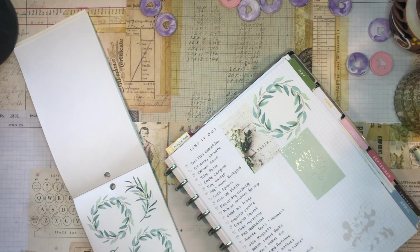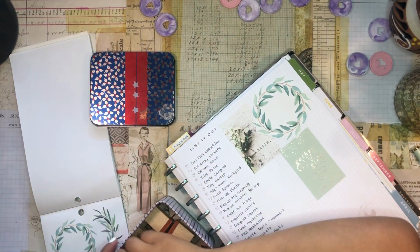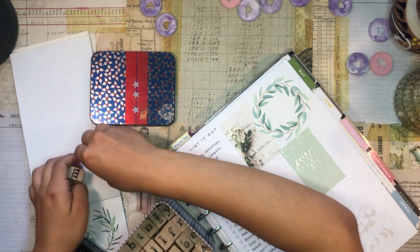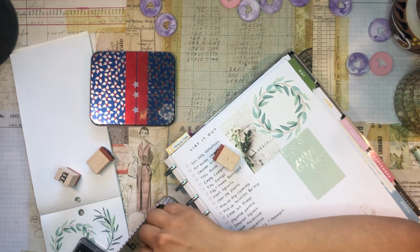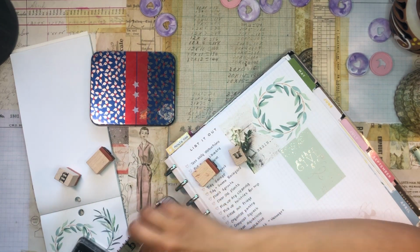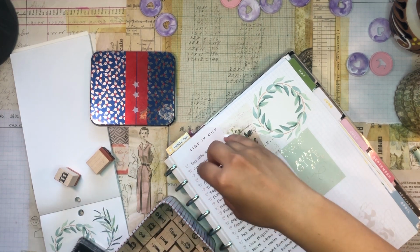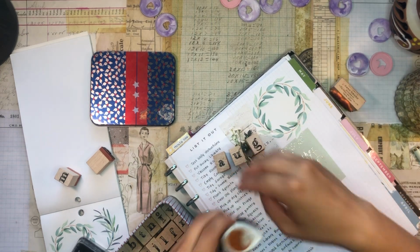You know, it would be fun to use my stamps. I always kind of have to remind myself to pull out my stamps here. So let's see. Where's my U? A U, G, G. Here we go. And then I need some ink. Here we go. Some nice stamps.